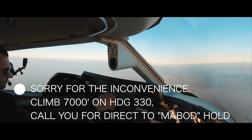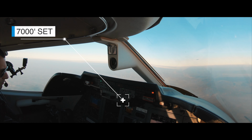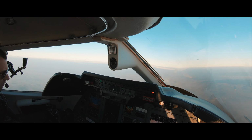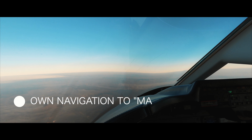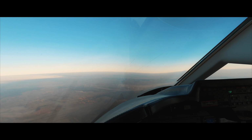I call for direct Marbot to enter the hold. Climbing to 7,000 feet and waiting for further instructions to hold over Marbot on the heading 330, MX-5 Mike. Gotcha. 7,000, radial speed, belts armed. MX-5 Mike, now on navigation to Marbot to enter the hold. On navigation to Marbot to hold over Marbot, MX-5 Mike.